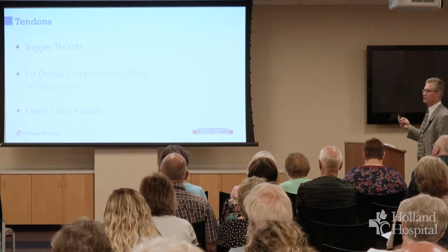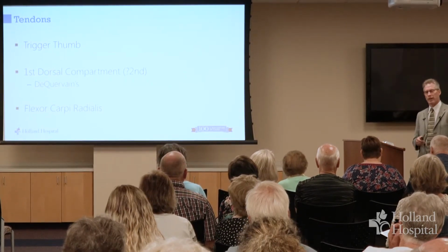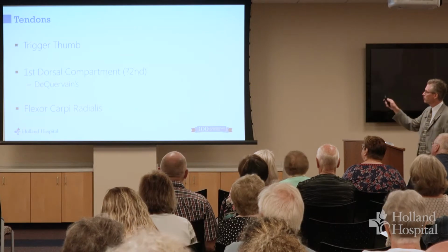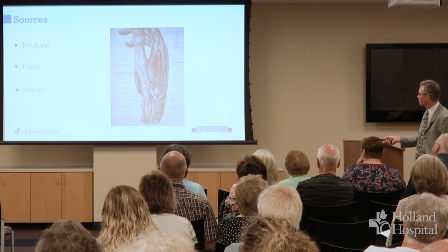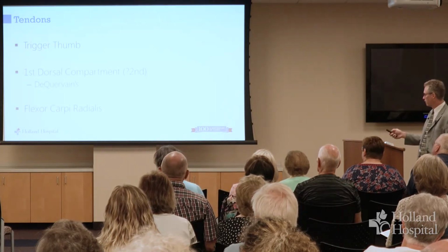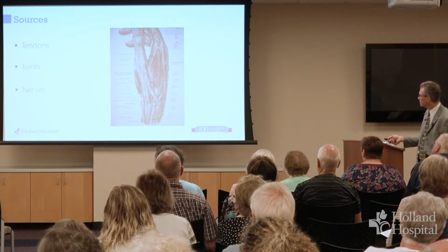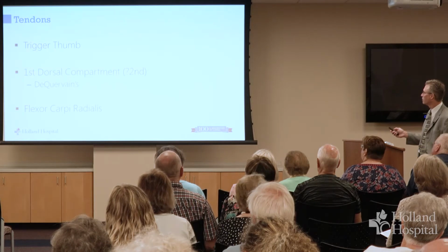So starting with the tendons, trigger fingers, trigger thumb. I'm talking about thumb because we're on the radial side of the hand today, but the pathology is fairly similar. And what that is, well, actually, let me just go through. The first dorsal compartment, which is the radial wrist tendons, and that's these tendons right down here that run down the back of the thumb across the wrist. And then this flexor carpi radialis down there is another volar tendon, and it's not nearly as common of a source, but if you look at it, you can see it just on the edge of the film right there around the front of the wrist. So the tendons I'm going to talk about first.